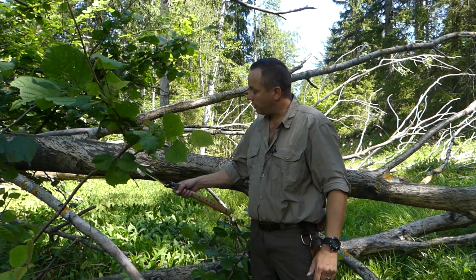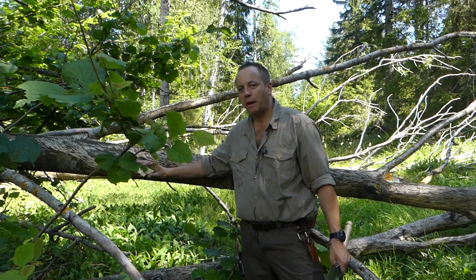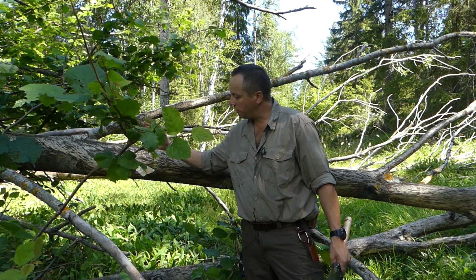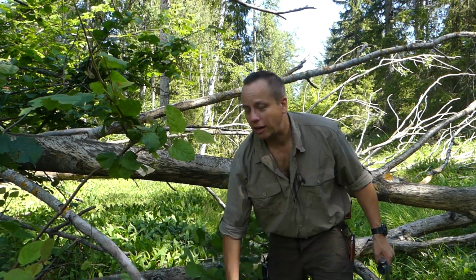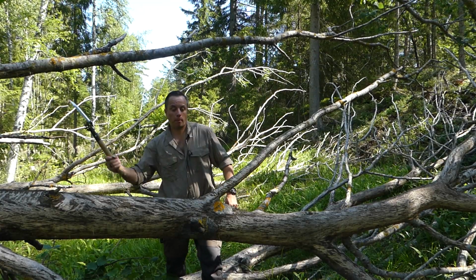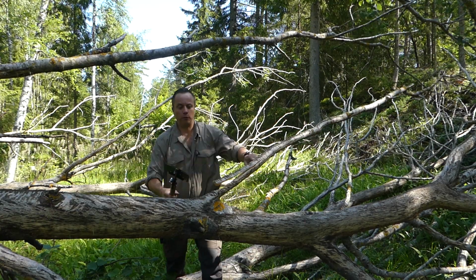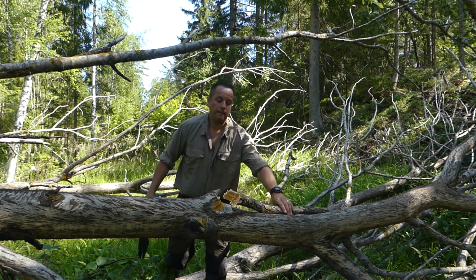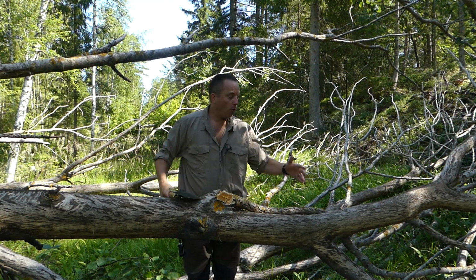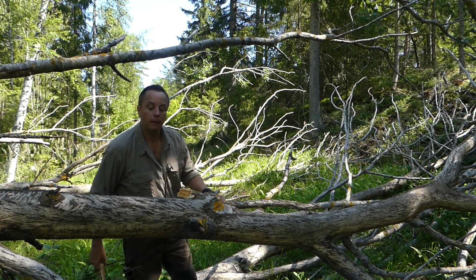But I measured it using this. It's a 9 centimetre diameter there, that's just a little bit under 3 inches. And it got through it. So, but for the camera, I'm going to have to cut through another branch. Okay, that one's split down the middle. So that one's split and the weight pulled it down, so I got a little bit of benefit cutting that one.